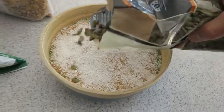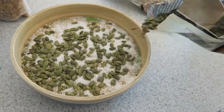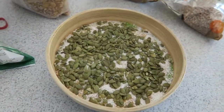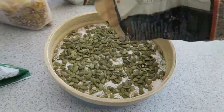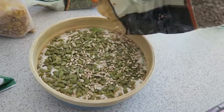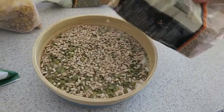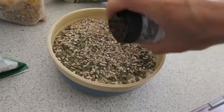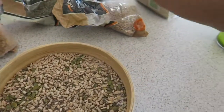Let's go pepitas. Now you can see I don't measure it, I just cover the base, and that's been pretty good so far for how much I like to eat. Sunflower seeds. Boom. Chia seeds. A little bit of this because I hate when they get stuck in my teeth. Annoys the shit out of me.